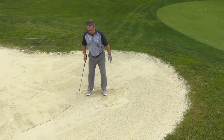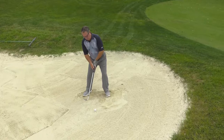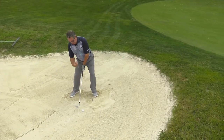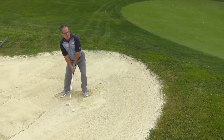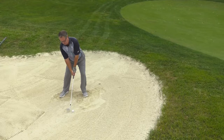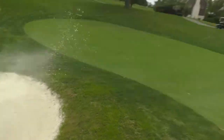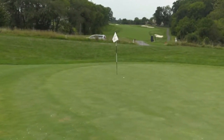So let's give it a try. Ball forward, club face open, buttons 2 inches behind the golf ball. That's the spot I'm looking at I want to hit, and then I'm going to slide that club through the sand. Let's give it a try. Well, I think we'll take that one.